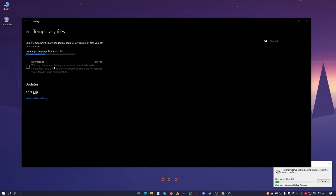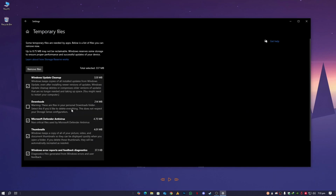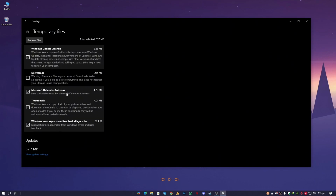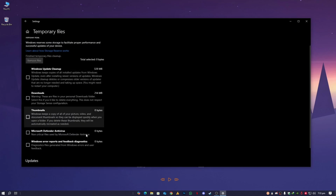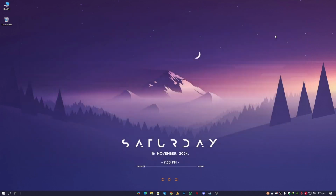But anyways, once the process is done, you will see all the files related to your system. Basically, we are choosing here Windows Update Cleanup, Microsoft Defender Antivirus, Thumbnails, and Windows Error Reports and Feedback Diagnostics. Choose all these, click on Remove files, and wait until it is done. Just close it now. That's it. Nobody can recover the deleted files.